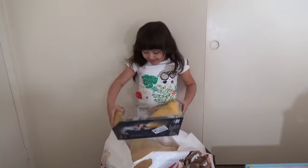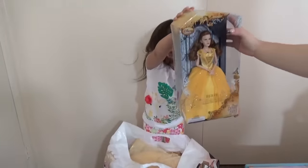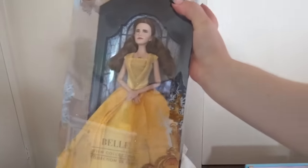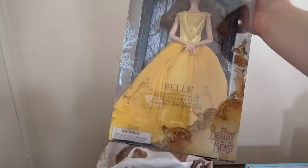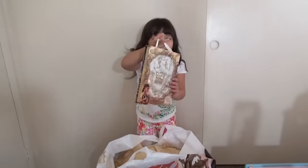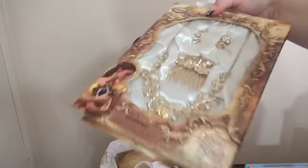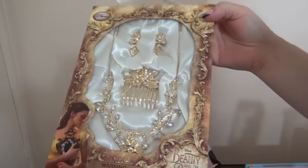What is here? Belle doll! Can I show? I always wanted her. This is the new live action movie Beauty and the Beast Belle's doll. She has a completely different dress. Open what you have here. What is Belle's jewelry? Brand new jewelry set. It's also Beauty and the Beast live action movie.